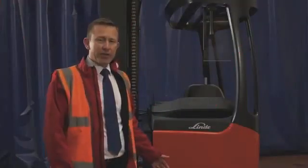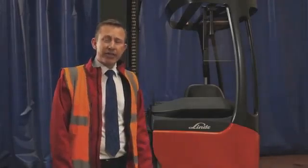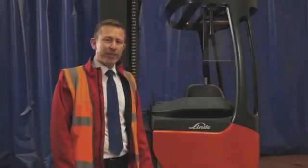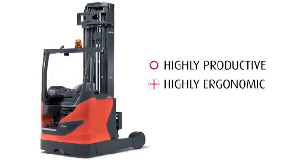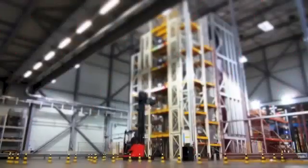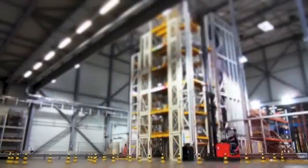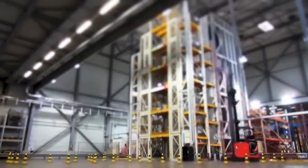This is an R20. Linde's heritage includes the invention of the reach truck in the middle of the 20th century. At the end of that line of development is the machine you see before you. A highly productive, highly ergonomic, and incredibly safe machine. Productivity and ergonomics are intrinsically linked, and by increasing operator comfort, we have in turn achieved higher productivity levels.